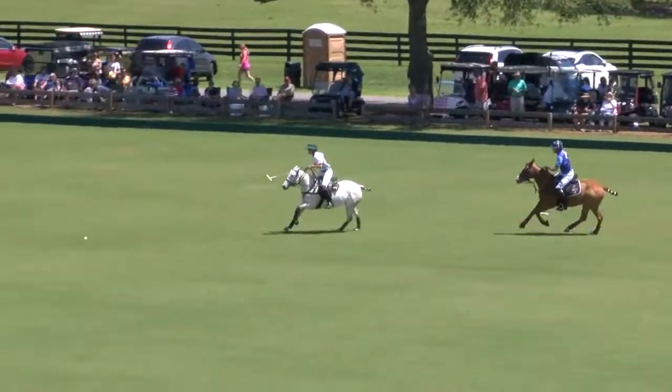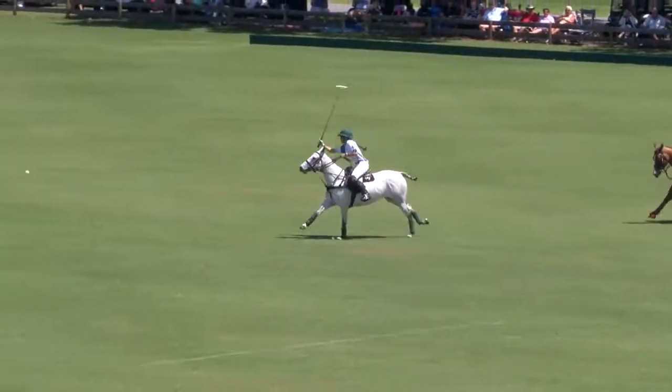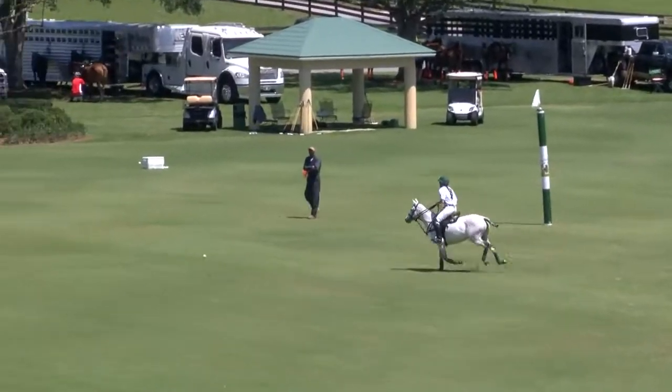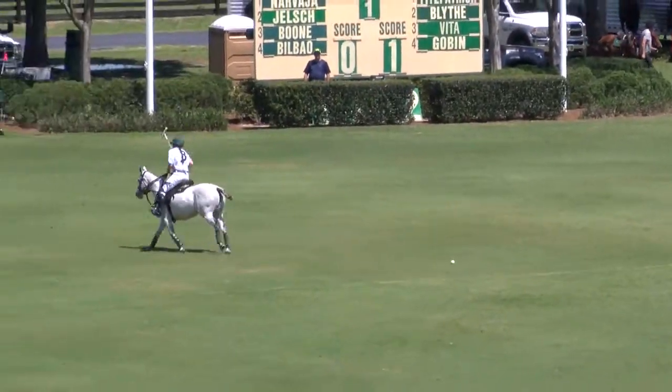All right, here comes Paige. She might be able to come in here and take a shot on goal. Yes, she does. It's looking pretty good. It looks like it's going to go wide left. No, she's going to keep it on. No, it makes it over the end line.